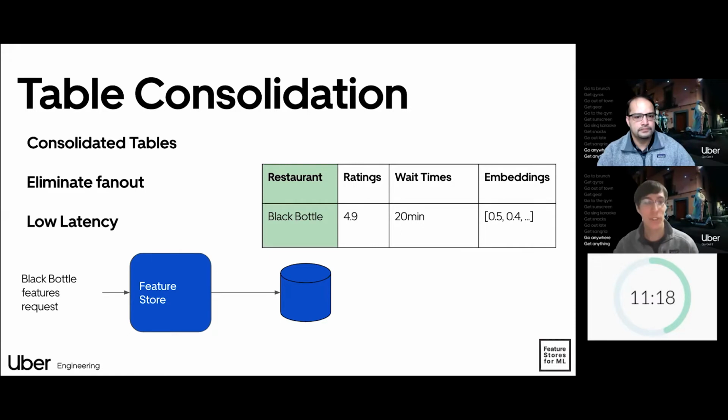So the solution for this problem is fairly straightforward. If we organize the data into a single consolidated table that matches a use case's query pattern, then the same data can be fetched by a single database query. This can drastically reduce database load and latencies.